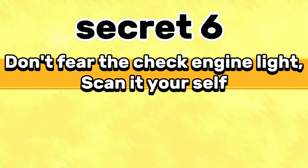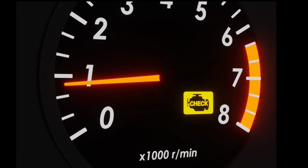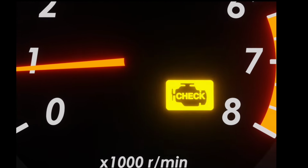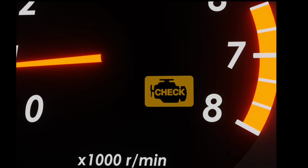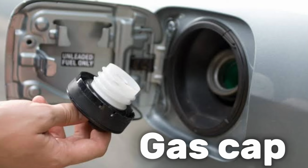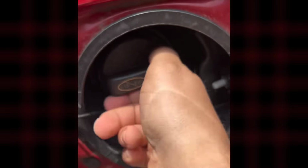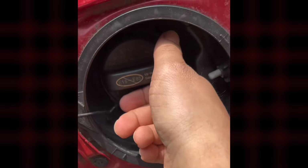Secret number 6. Don't fear the check engine light. Scan it yourself. That glowing check engine light, it's not always the car's death sentence. In fact, one of the top reasons it turns on is a loose gas cap. Yup, a cap that's not clicked tight can trigger a warning that sends people straight to the dealer. Wallet open, here's the fix.